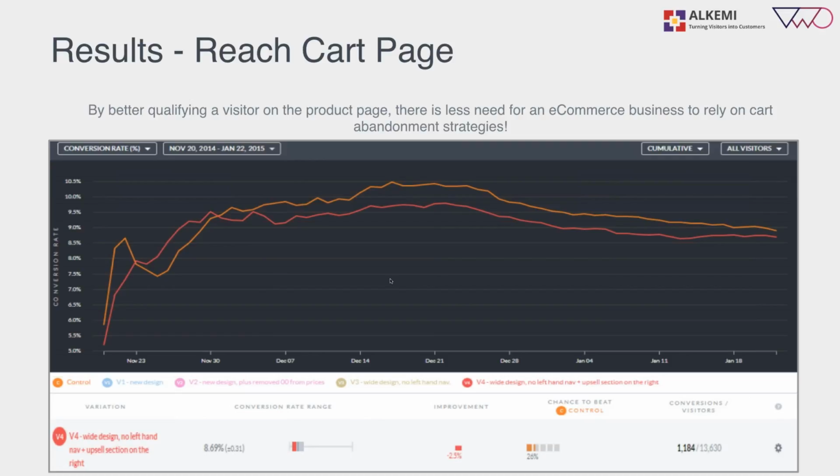The first result that I wanted to walk you through was that the percentage of people that reached the cart actually dropped, which is interesting because most people assume that if you want to improve your overall conversion rate, the goal would be to get as many people into the cart as possible. What we did here was bring some of the information forward, and made things like the free in-store pickup and the delivery details, we did a lot of things to make their purchasing decision a little bit easier on the product page itself.